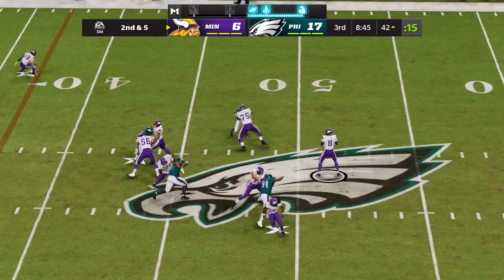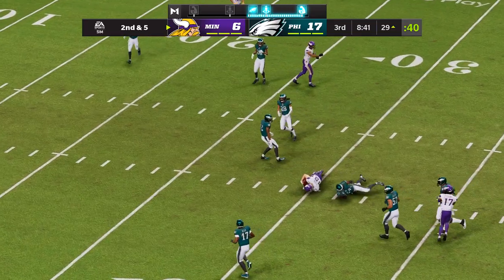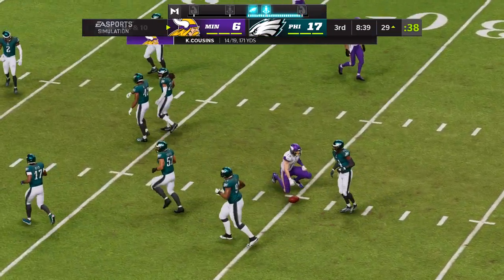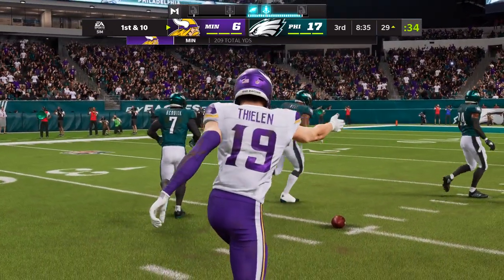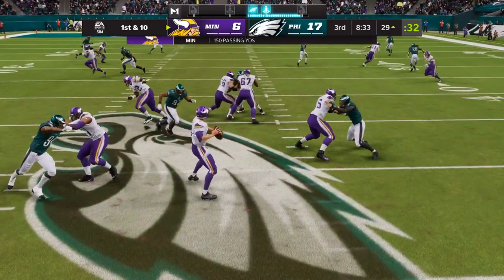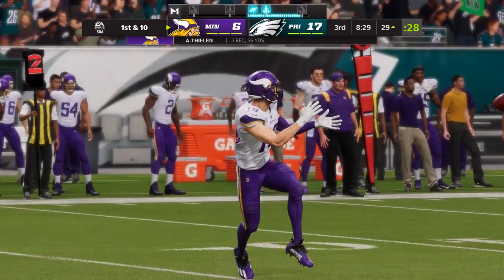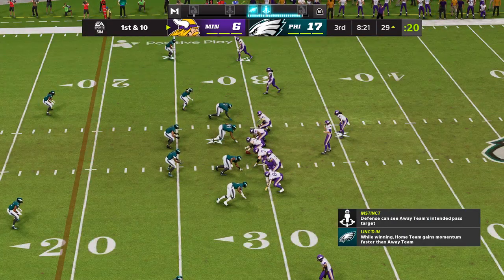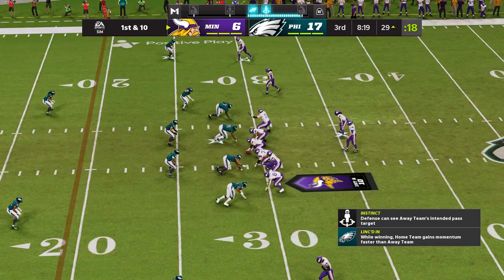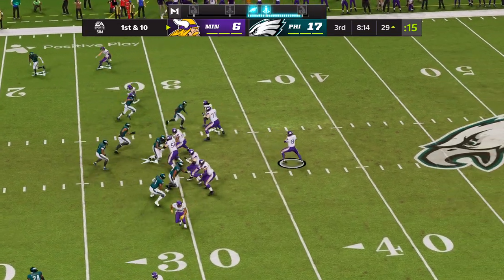Now Cousins. He'll find Thielen working the middle, and he has another first down as they'll get the ball down to the Eagles' 29-yard line. Now what we're seeing, this is much better from this offense because so far in this game, no touchdown to this point. And what's usually a direct correlation? Very few explosive plays. That's been their issue. Not able to make that big shot downfield or break one off. But a nice game there for a first down.